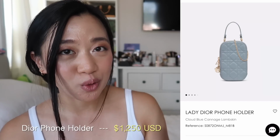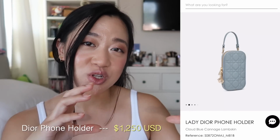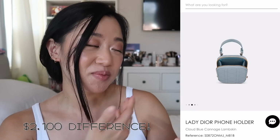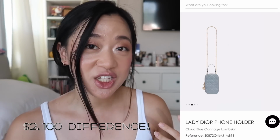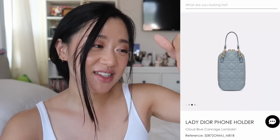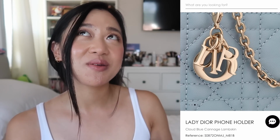So the first one I was very close to buying, and it is the Dior phone holder. It has the signature Cannage print. Obviously the Chanel one is horizontal, whereas this is vertical, but it still essentially serves the same purpose. It has a chain strap. It has a little handle, which is how the zippers work, and it faces vertical. I tried this on, I really like it. I was just waiting for them to come out with this in a different color.